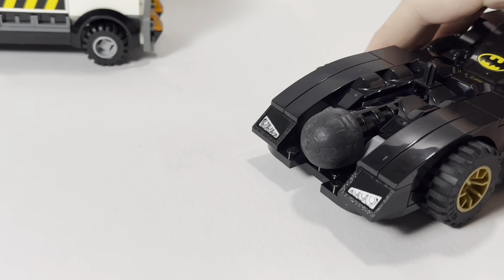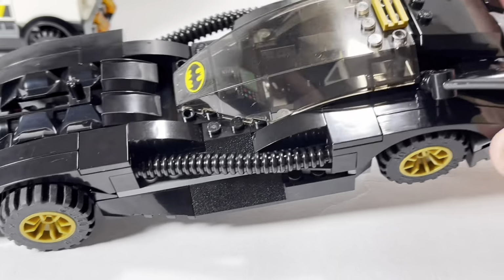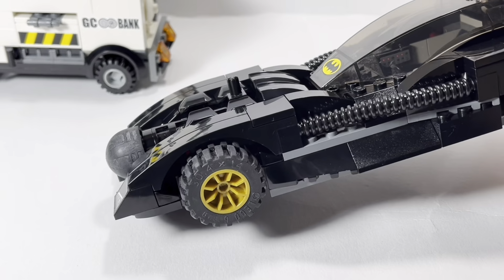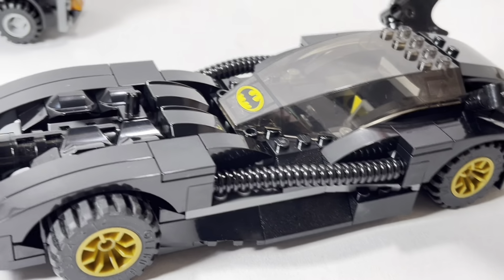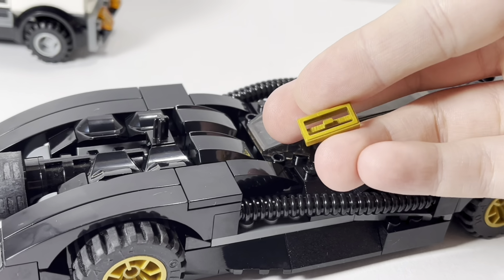It uses these pieces cleverly to tuck in the missile there. Has some hose pieces being connected there, and some of these rim pieces that I don't know if they might have discontinued. They might have. But at the top here, there's this color that I've only seen from these Batman sets from this time.